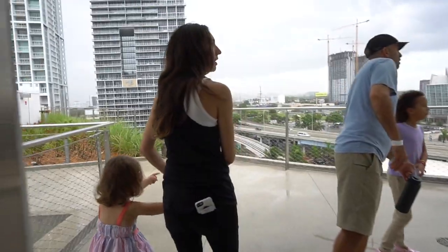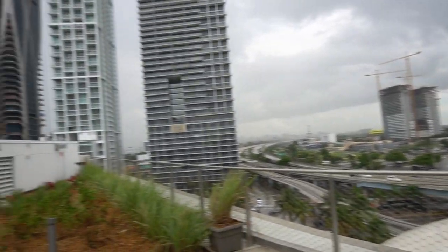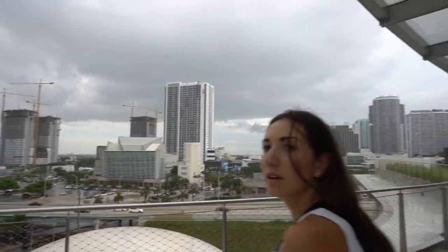Again, the views are killer. It is in a great spot in downtown Miami, and the views are great even on a cloudy and rainy day.